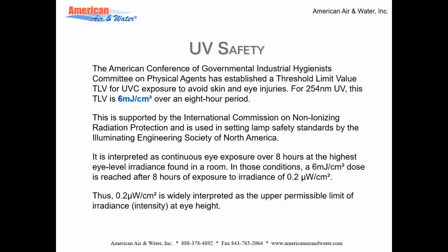UV safety. Exposure to germicidal UV should be avoided always. However, germicidal UV does not inflict an immediate and permanent damage. And actually, the American Conference of Governmental Industrial Hygienists Committee on Physical Agents has established a threshold limit value for germicidal UV, which is 6 millijoules, and that is over an 8-hour period.